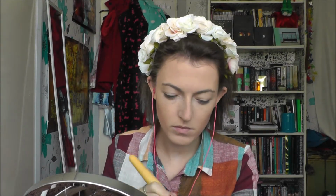I like to just go over the darker portions of my contour with these, I think they're called shimmering pearls, but it just takes the brown off. I'm also using what's meant to be the contour brush here for blush, because that's just who I am. Hello, close up.